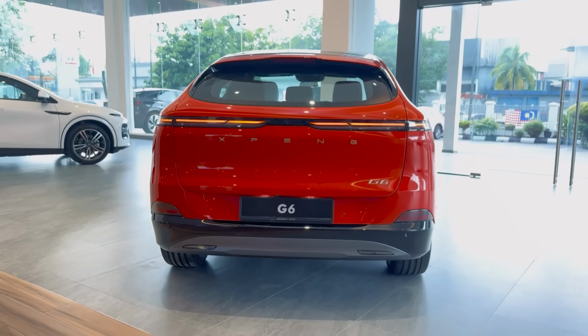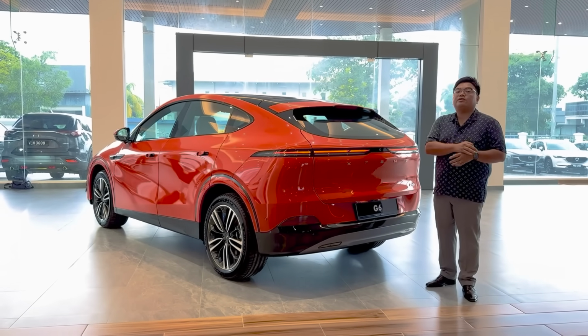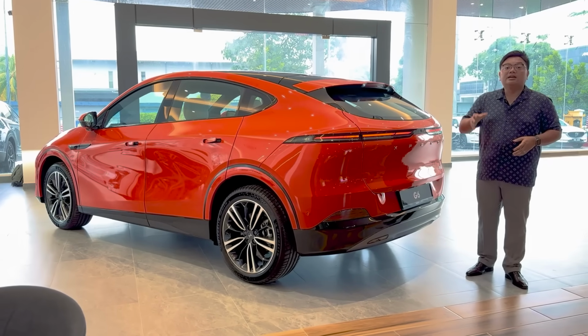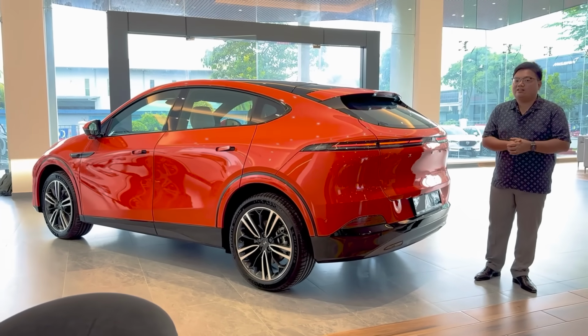For the battery pack, the G6 standard range uses a 66 kilowatt-hour LFP pack for a range of 435 kilometers. The long-range version uses an 87.5 kilowatt-hour NMC battery, and that gives it a range of 570 kilometers.